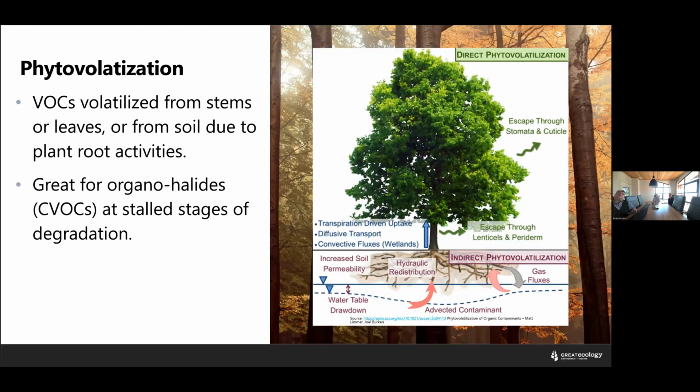So what does phytovolatilization mean? In this case, you're talking about a plume of wastewater that's located in an upper aquifer that contains something like a CVOC, which is a chlorinated volatile organic compound. These are notorious, as many of you know, for not breaking down in the environment, especially when they are segregated into anaerobic areas. So trees, especially poplar trees, can be planted and they can absorb this plume, and they will basically take those CVOCs and turn them into inert organic compounds, and then you don't have a problem anymore.